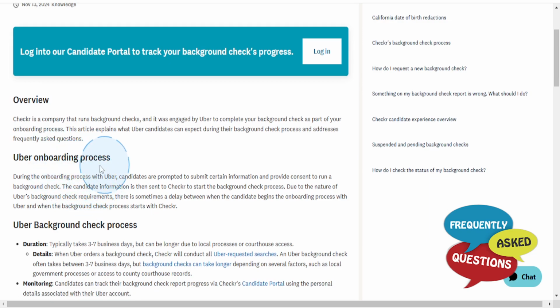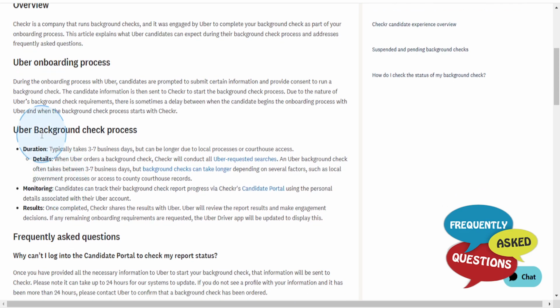Okay, so during the onboarding process, the candidates provide consent to run a background check and submit certain information. So under the actual background check, what's going to happen is, Checker is going to conduct a background check and Uber reviews the information and they will make their own decision. Now, the background check typically takes around 3 to 7 business days, but it can take longer depending on the local processes or courthouse access.